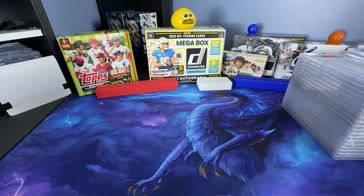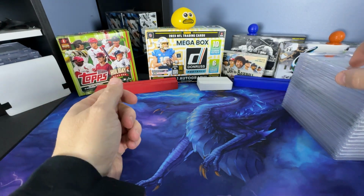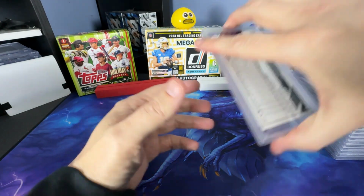I happened to pull really nice cards on those days, and I wanted to get them in. And I went through a different part of my collection and grabbed some that I thought were all 10s. So we'll see how those go. I'll do a separate video on those. So without further ado, let's go ahead and get into them.